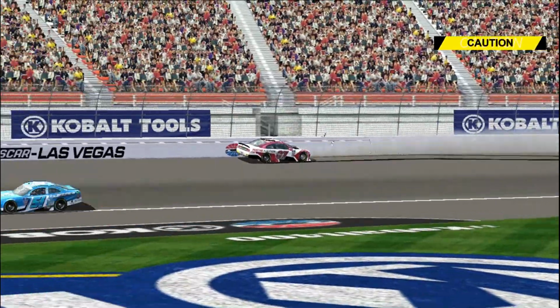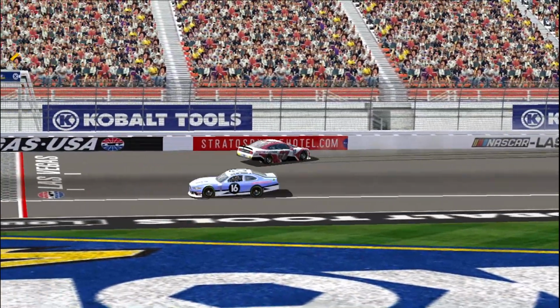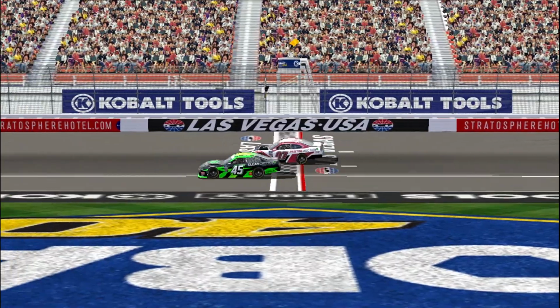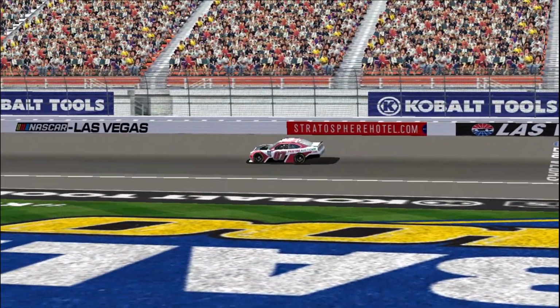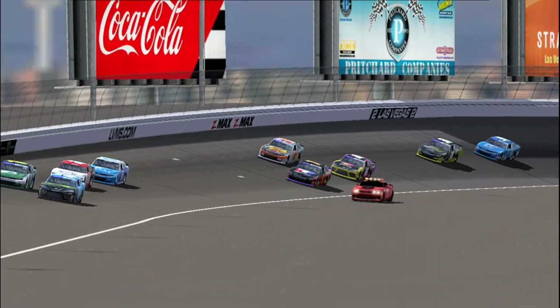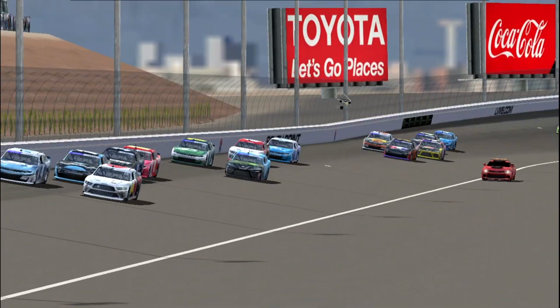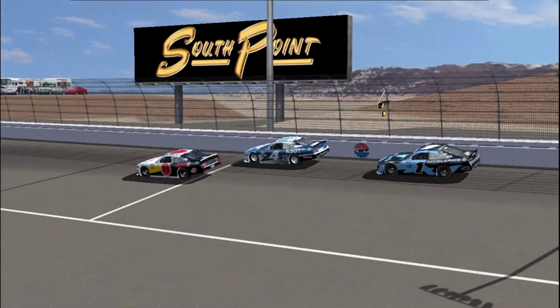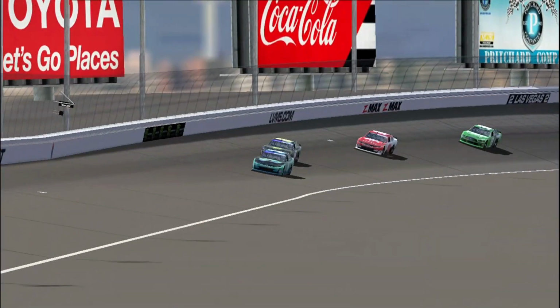Caution's out, caution's out, caution's out. And caution flag is out just like that. 07 gets turned by Daniel Voiles. And God damn. I'm just going to assume that was some impatience right there. So caution flag is out once again. 4 is your race leader.